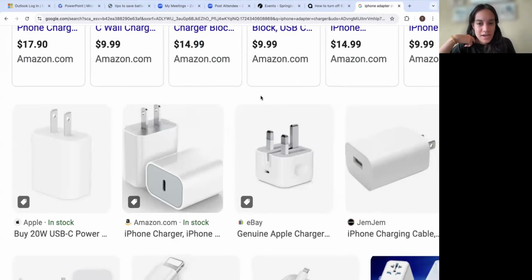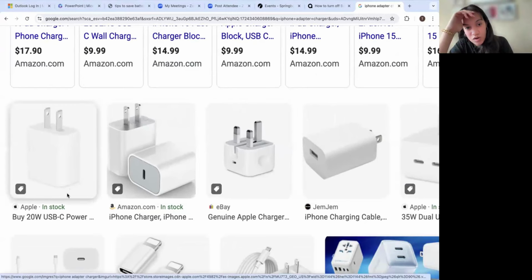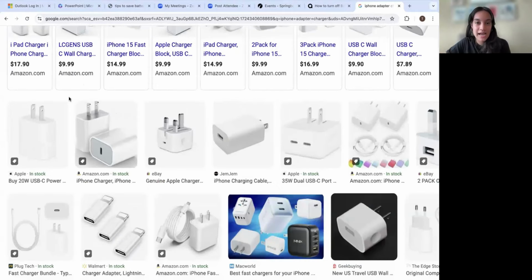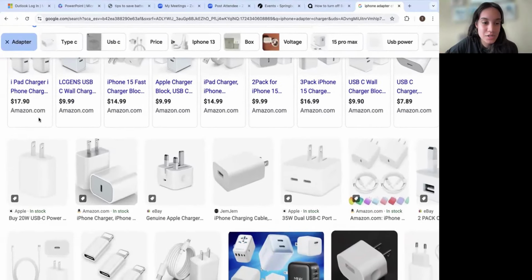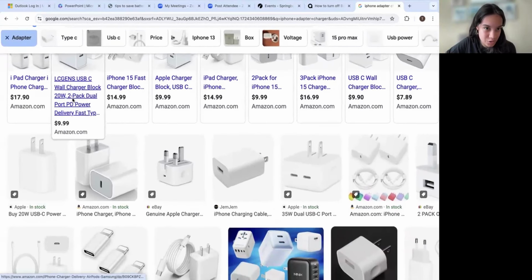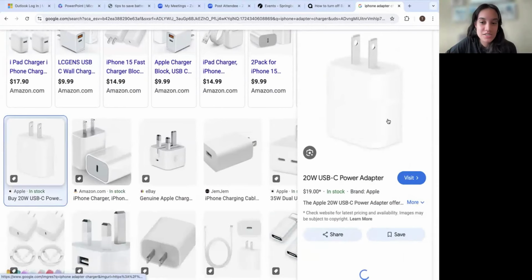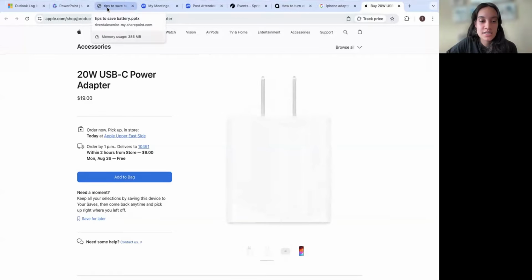So usually, right, the box that it came with when you got your phone is the one you should get again if you need to get one on Amazon or so on. For me, I always get Apple again. I don't really trust those Amazon ripoff ones. I just get the classic one on Apple if I need to. And usually it looks like this. So that's just a tip, right?